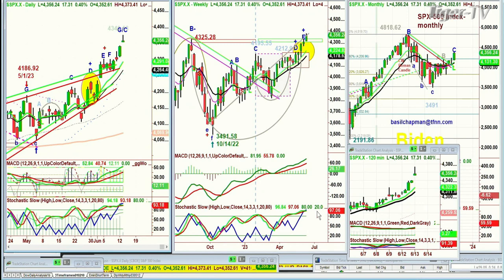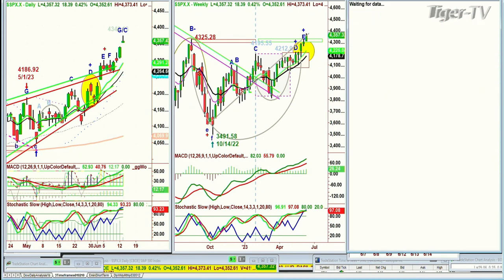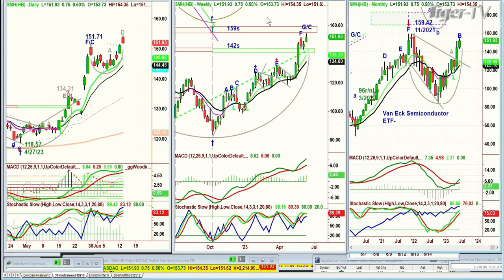The weekly chart is 97.06. That's extremely positive. But that on-balance volume is, in fact, overbought. That is the only indicator I use that is overbought. And if you're looking at the monthly chart, this is a very strong leg C. Wait a minute. A lot of people are talking about a major bear market. A major bear market, and you've got the semiconductor index going to 154.35 today.